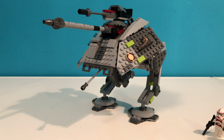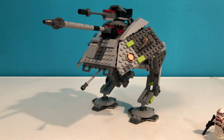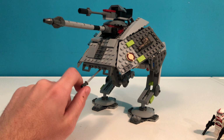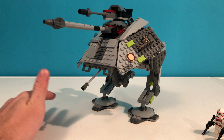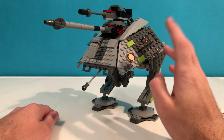But the commercial was very enticing, and it made it look like a really cool set, because it had a huge battle of a ton of these things versus a ton of droid vehicles, and a really epic ground battle. And I was like, I want to do that myself. And I always wanted one, and I didn't end up getting this one until about 4 years ago. So it took a while, but I finally ended up getting one, and here we are now.